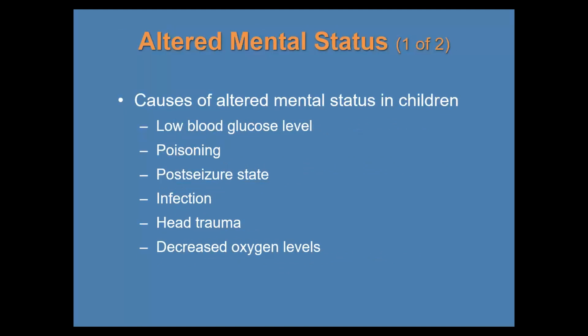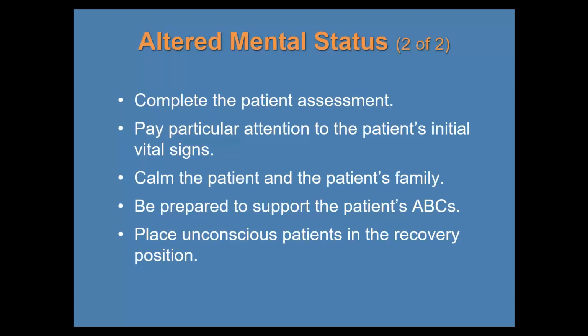So altered mental status, again, a lot of different reasons for that, but same with adults. Low blood glucose level, so children obviously can have hypoglycemia as well, and hyperglycemia. Poisoning, post-seizure state, so we call that a postictal state, where they are really lethargic and just kind of out of it after a seizure. Infection, head trauma, decreased oxygen levels, all those different things are predecessors for an altered mental status.